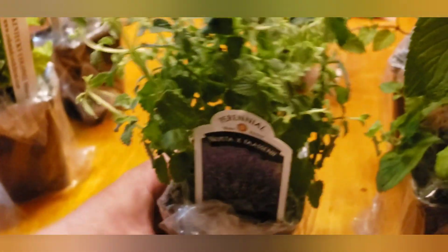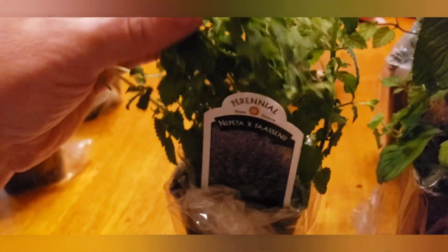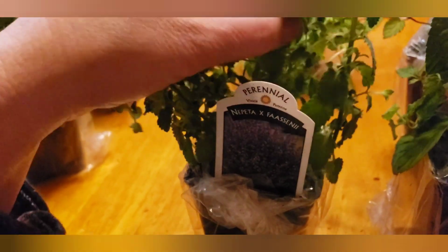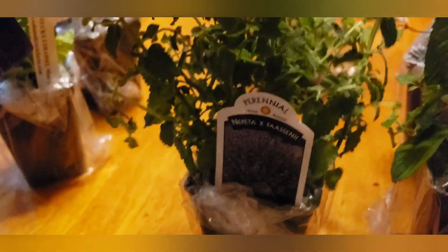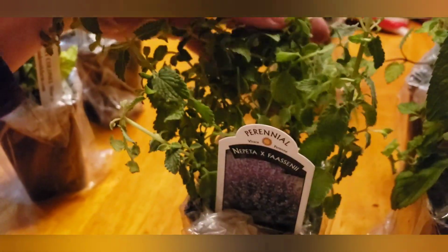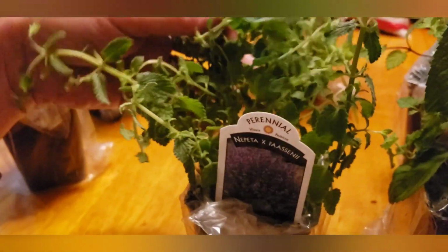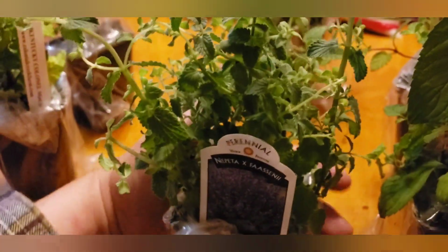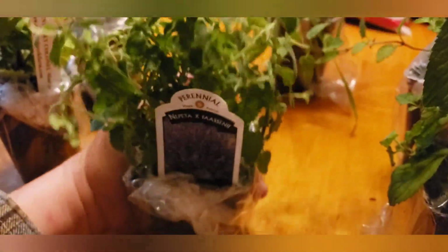And I really wanted this dwarf catmint because the one in my green stock is just way too big and unruly. And this is supposed to stay really small and compact and not get over 12 inches tall. So I'm going to take out the catmint I have now in the green stock and put this one in its place. And then I got the vanilla grass, just because I like the name, and supposedly dogs like this.